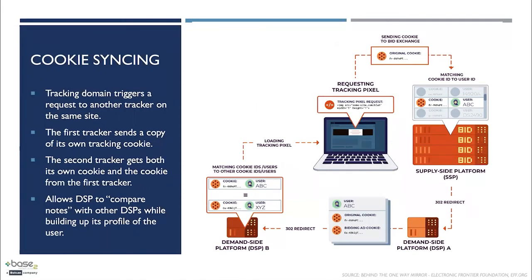Cookie syncing is a method that web trackers use to link cookies with one another and combine the data one company has about a user with the data another company might have. One tracking domain triggers a request to another tracker. In the request, the first tracker sends a copy of its own tracking cookie. The second tracker gets both its own cookie and the cookie from the first tracker. This allows it to compare notes with the other tracker while building up its profile of the user.